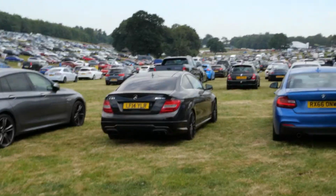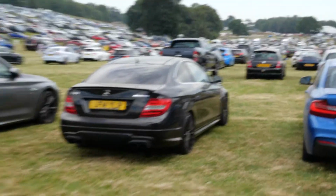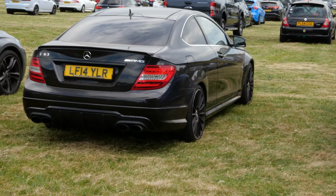Now we've got a C63 here, and these are starting to come down in price, where you actually think they're getting quite affordable on the higher mileage ones, so I wouldn't mind one of these myself. And then, you know, M240, M135, Golf R, crazy car park.